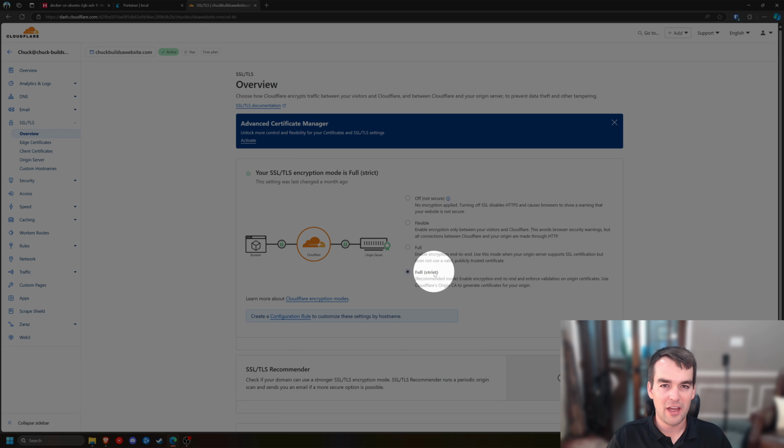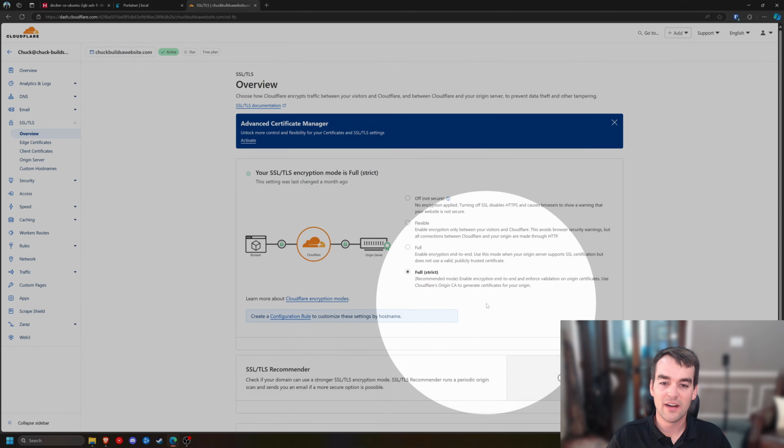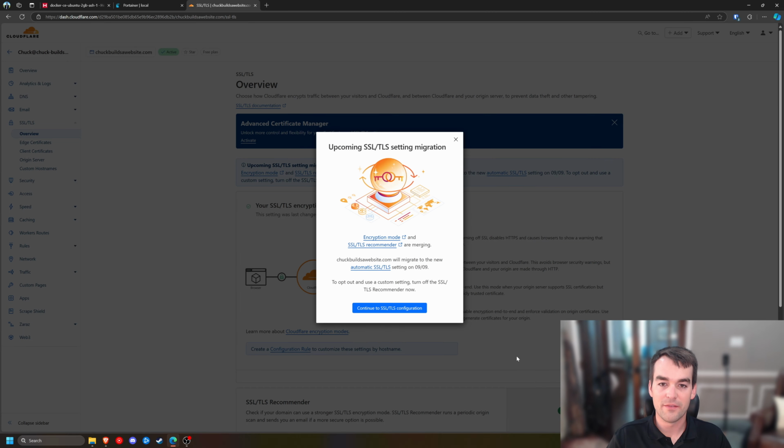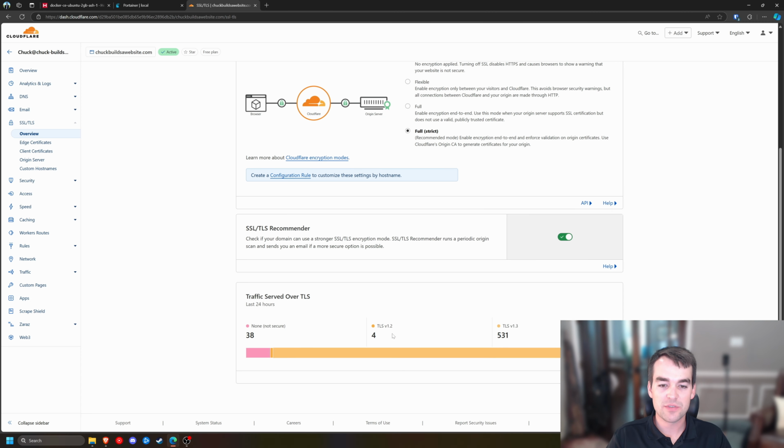They are rolling out an update that can set an auto and auto negotiate the safest choice here. So if you have that option, I'd recommend just leaving it on auto, but then also coming through and enabling the SSL recommender. But we can at least see here how many attempts are made on our server and how many of them are encrypted.